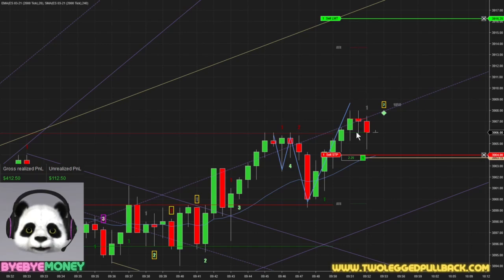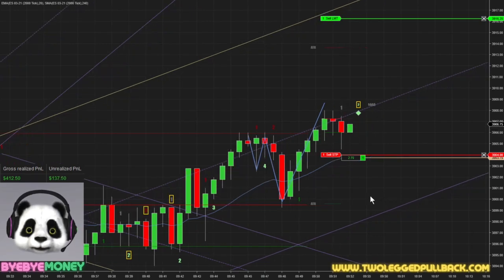Okay, another trading range developed here, starting at the top of this trading range. But let's see if we can break out here.